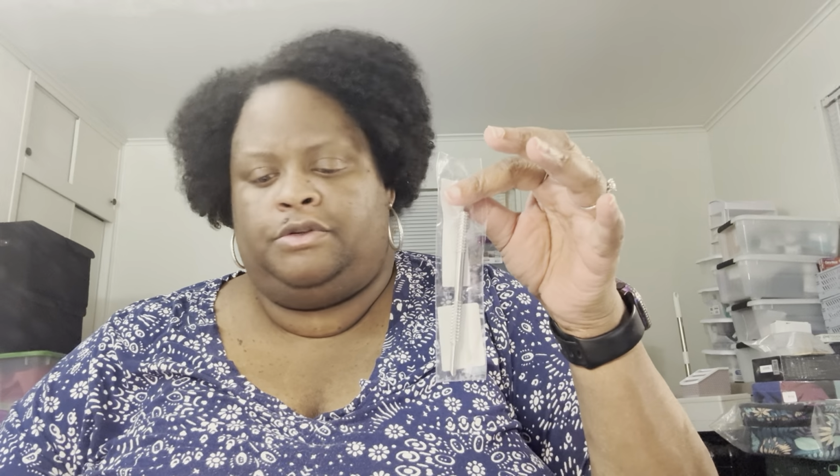And of course, I got a couple of things here to push back the cuticles. This was $1.98. This was 98 cents. Now, this one is for when you want to remove the gel off your nails. This one's for your cuticles. This one's for your cuticles. And this one, I paid $1.98 for this one, and this was 98 cents.